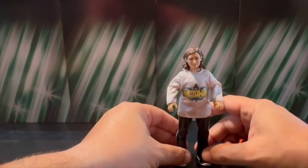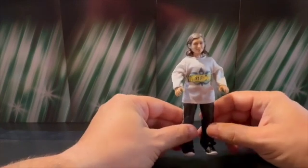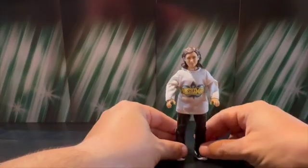Bit of a theme for the trainers in this. The John Cena, the Pat McAfee, and this all have the black trainers with the white sole. But yeah, there's our Nicholas figure.